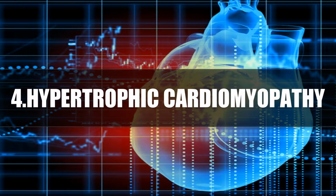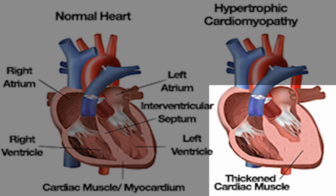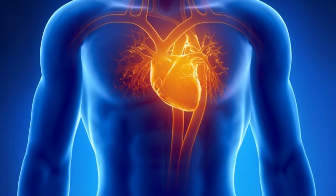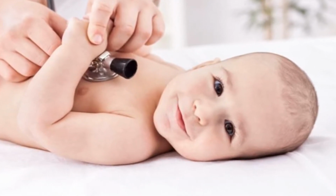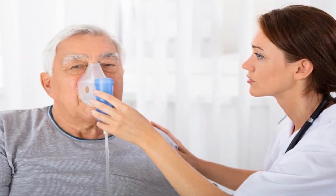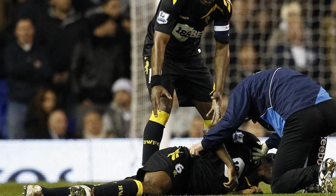Number 4. Hypertrophic cardiomyopathy. This is a genetic disorder in which the wall of the left ventricle thickens. This results in the heart being unable to pump blood efficiently. A parent with HCM has a 50% chance of passing the disorder on to their children. In a small number of people with HCM, the thickened heart muscle can cause shortness of breath, chest pain, or problems in the heart's electrical system, threatening the lives of the patients. This condition is known to be the cause of sudden deaths in many athletes.